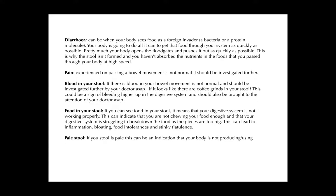So then we're just going to talk about diarrhea. Remember, we spoke about diarrhea in the other lesson. Diarrhea can be the emergency exit break. Like your body is trying to digest something, or there's not enough stomach acid to break down the bacteria that's in your stomach, so your body says, get the hell out of here because I don't want you living and staying throughout the rest of the digestive system for any amount of time. It hits the emergency exit, floodgates open, everything's pushed out as quickly as possible.